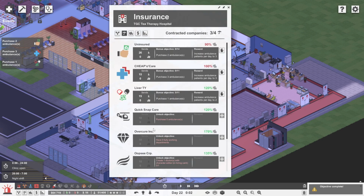Hang on. So now the objective is buy 1 ambulance, buy 2 ambulances, buy 3 ambulances. Okay. I kind of feel like the game is trying to make us buy ambulances. But if we do that, we don't know what the rewards are behind these. So we might buy 1 ambulance to complete that goal. That's going to increase the ambulance patients per day to 2, which is really good. That's 2 people coming in via ambulance. But behind that, there could be another reward that says, I don't know, hire 10 janitors. And it might say you're going to get given $75,000 or something.